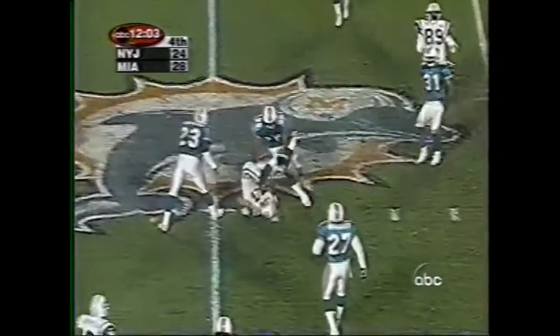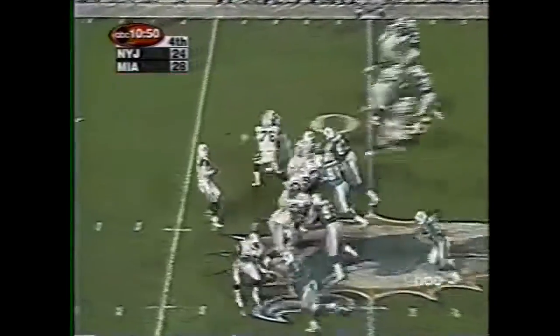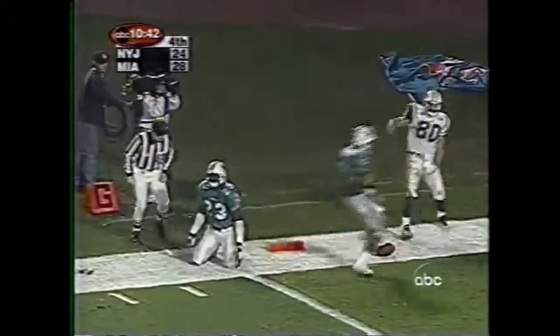And that is somehow caught by Corbett, reaching out with Surtain blanketing him. So the defense has started to pick it up a little bit. Here comes the blitz. Third down and 5. Lucas going deep. Wide open is Corbett. Inside the 10. Corbett to the goal line.